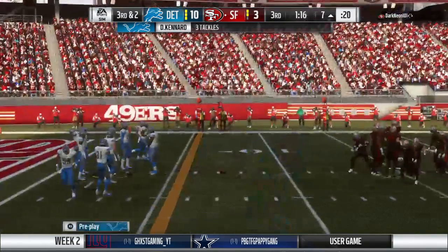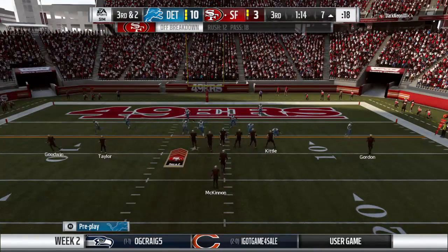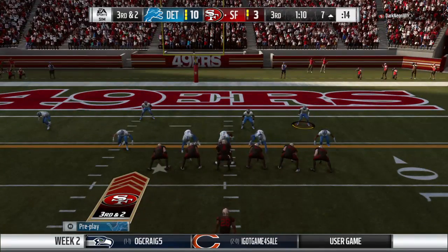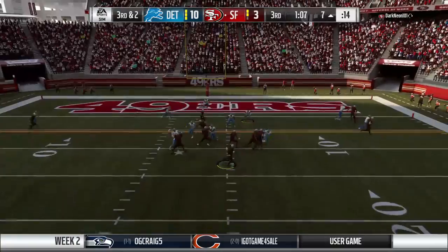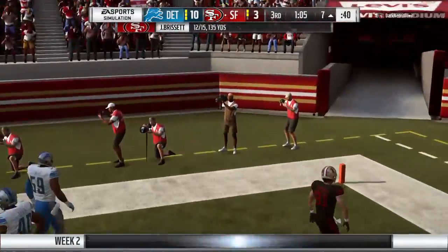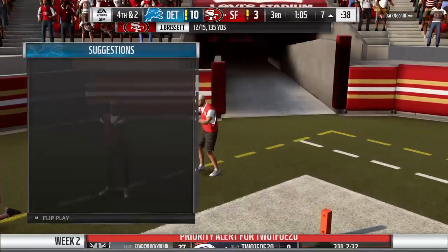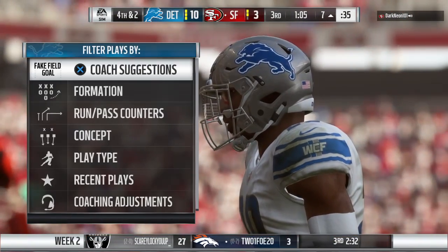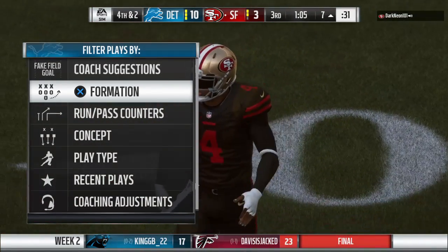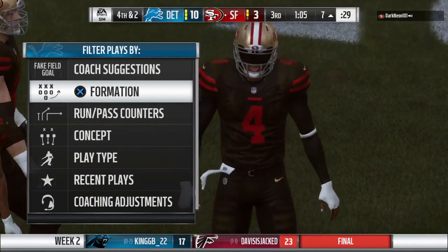We balling. I can respect this drive, bro. I can't take nothing away from you, bro. Kudos. Now we might fool around and get a pick. This is going to be incomplete. I know the spot you want to attack. Between the 20s, they don't exist when you're this close to the goal line. Between me and you, I don't care. If you want to go for it, go ahead, bro.